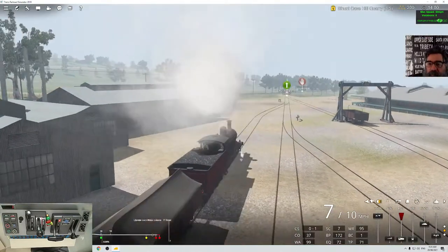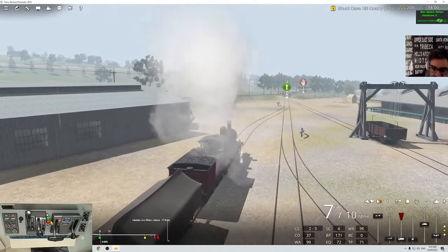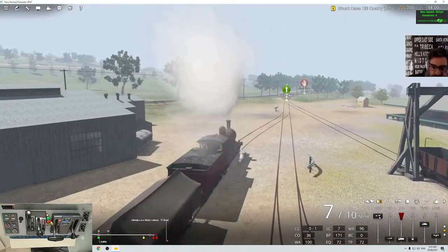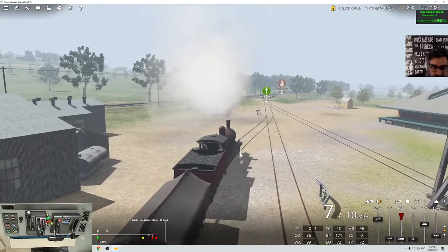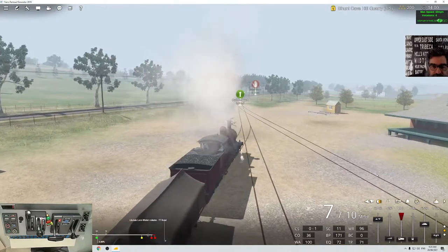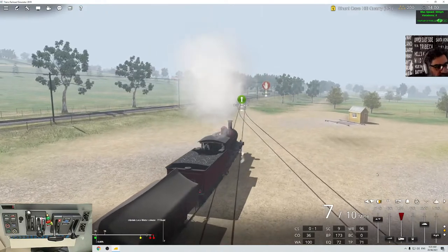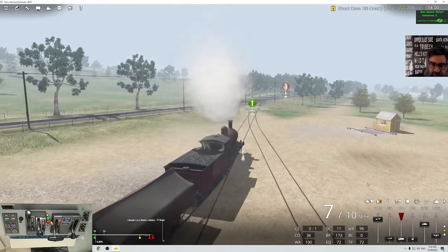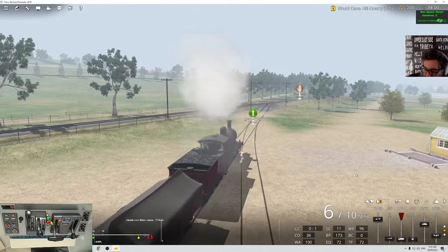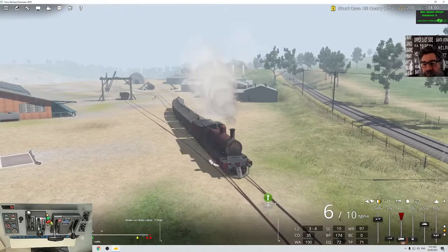So where are we going? We're going out past the gate this time. I guess we have to change the points back, or our guard will. This is where you'd crank up your steam-powered radio and ask for permission to come back onto the main line, because I don't think this is protected by any signals in that direction.